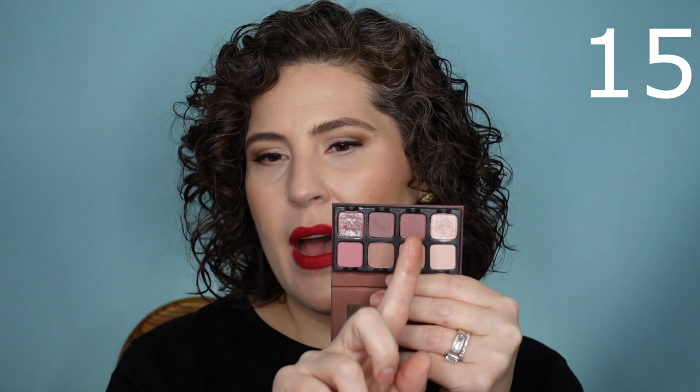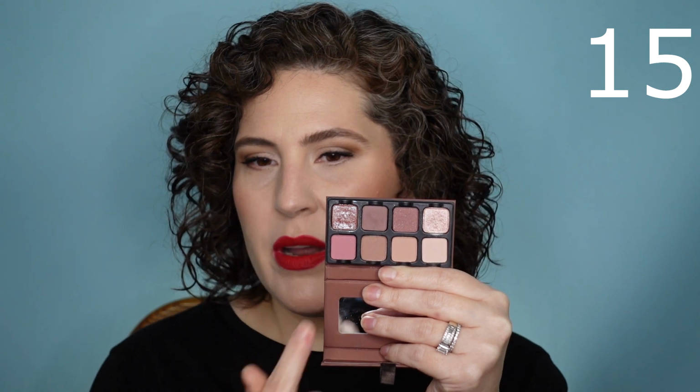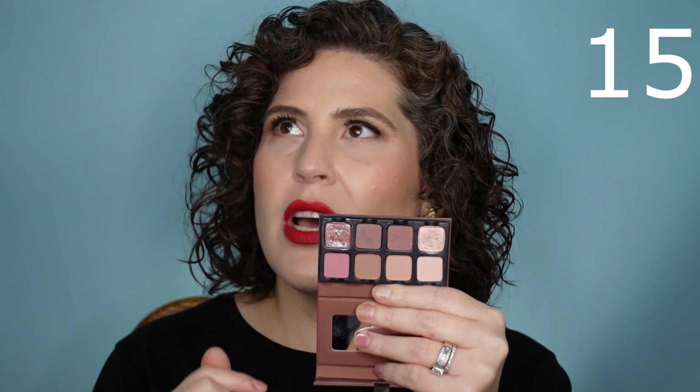So again, we do have a matte here that has some sparkle in it. Not one of my favorites. I don't use that one that often, but I do use everything right along in here. And the ones on either end, they're just gorgeous. I feel like this one is nice if you like cooler, rosy tones. This one is great. The formula is amazing.